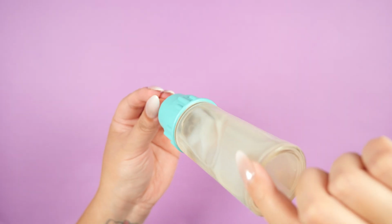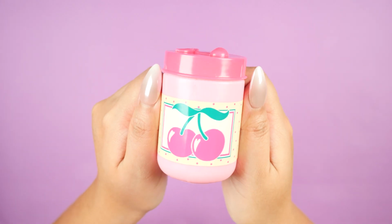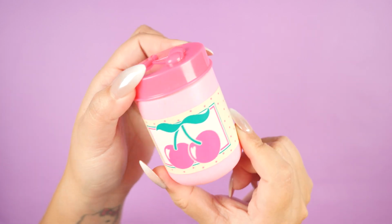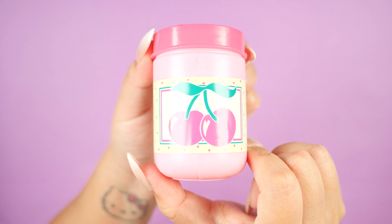You can see it disappear though, but that's about it. And now our favorite, the cherries. This right here makes this toy really shoot up in price. This is the very classic, legendary cherry jar.